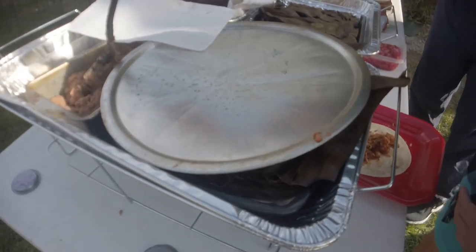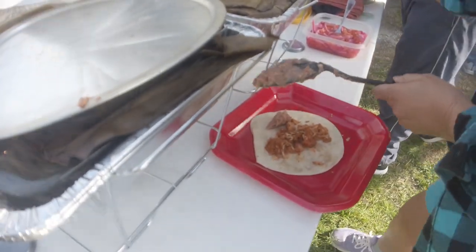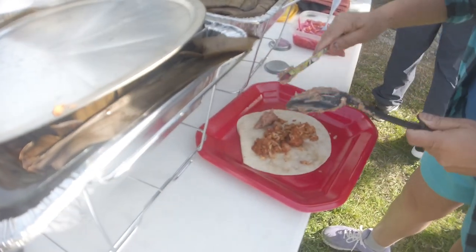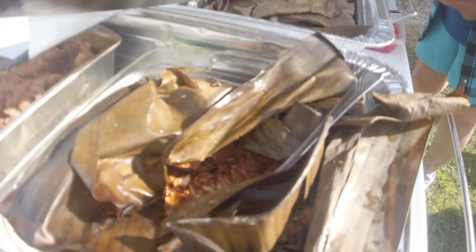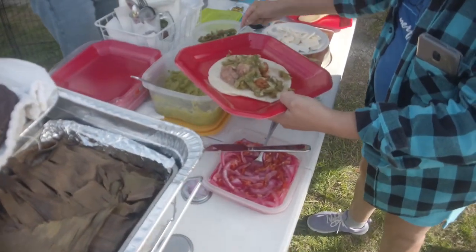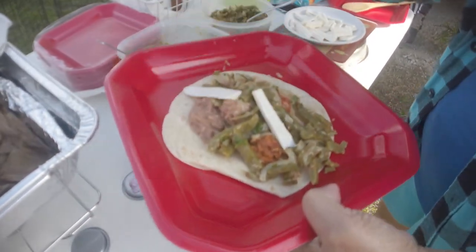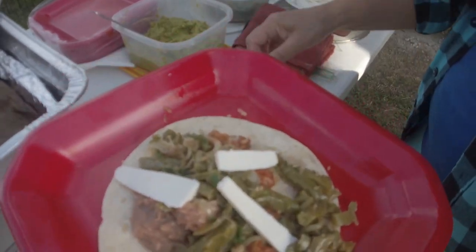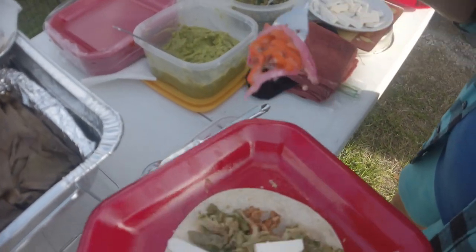So just a touch of beans. Look at this, guys. I like cactus a lot. I cannot wait to taste it. Got some cactus on there. Some of that. Refried beans, queso. And now she's going to put some of the flame.